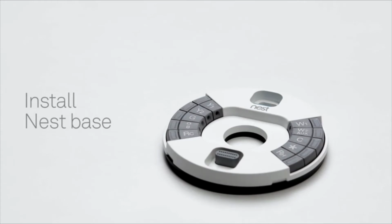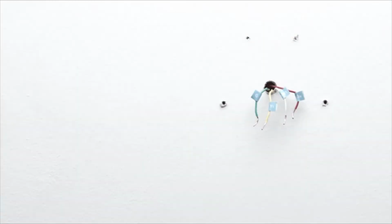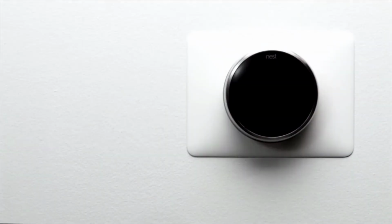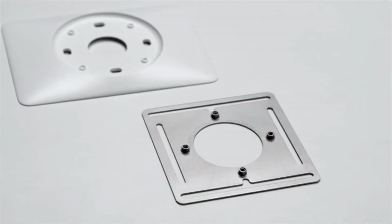Now it's time to install the Nest thermostat base. But first, if there are any holes or unpainted areas on the wall, this is a great time to patch, spackle, and paint. Or you can use the optional trim plate to cover up any holes. If you're installing your Nest thermostat on an electrical box, use the included steel plate. Then you can install the trim plate over it.